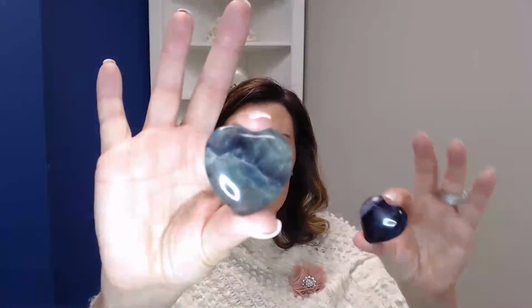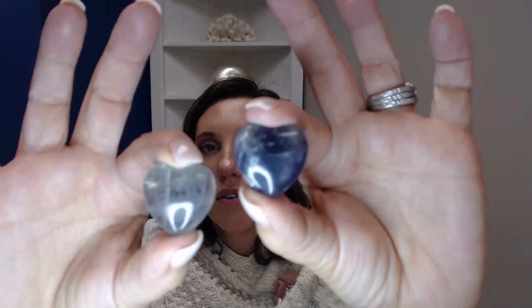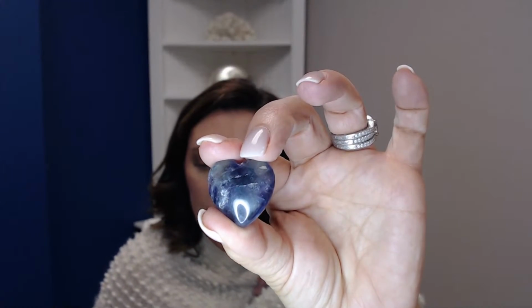So the fluorite hearts I have here that I showed you, the big ones are $19.99. That's these two. So I got this one and this one, purple and green. I got both. These are $19.99. These two little ones right here, I always forget this one, are $8.88. Some come light, some come dark. They all come in different colors.